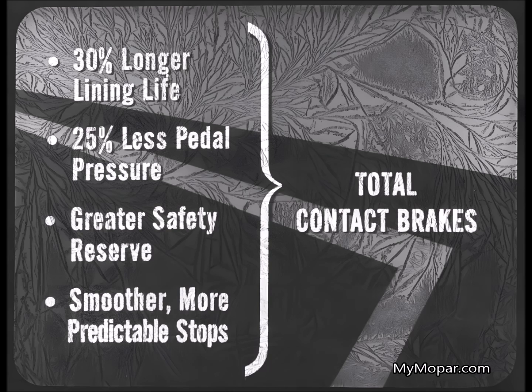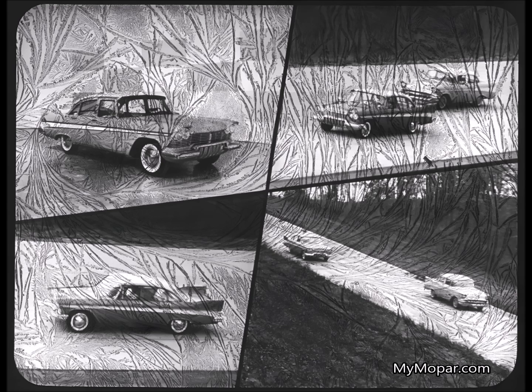In a nutshell, total contact brakes give Plymouth 30% longer lining life, 25% less pedal pressure, greater safety reserve, with no danger of brakes fading out on a long hill, and smoother, more predictable stops. And that's a story Chevrolet can't match. Well, seeing is believing, and in styling, in performance, in ride, and in brakes, you've seen that Plymouth is years ahead of Chevrolet. But let's not be content with just looking.